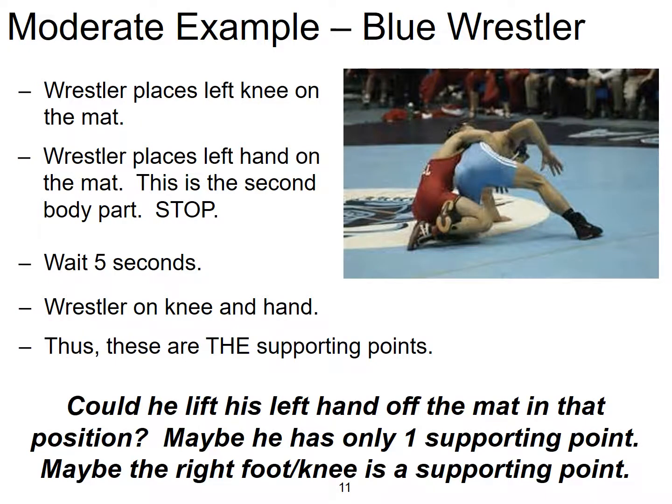But it's legitimate to ask yourself, could he potentially lift his left hand off the mat in that position? Maybe, if he's not really leaning into that hand too much. So maybe he only has one supporting point. Maybe it's just the left knee. Or maybe because he's got that right foot on the mat and maybe he's driving into his opponent, maybe that's becoming a supporting point. There's room for interpretation here.